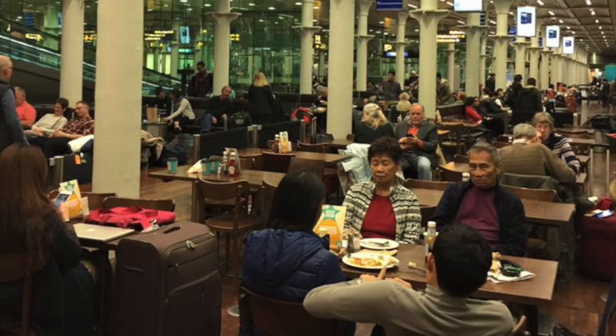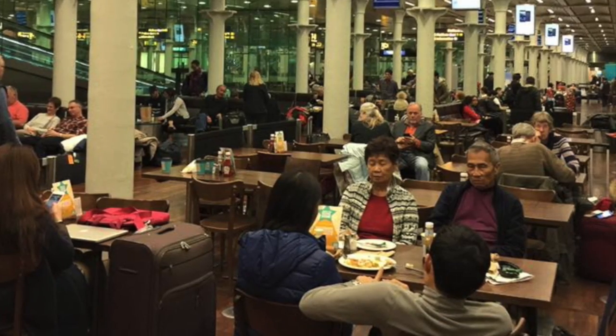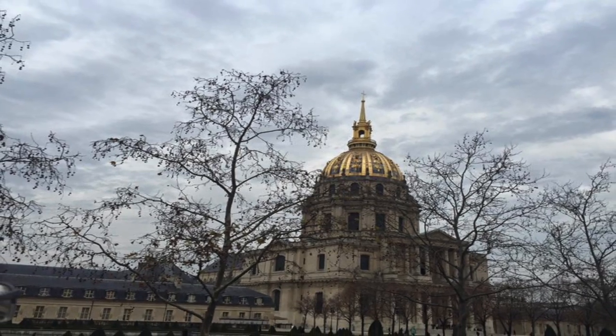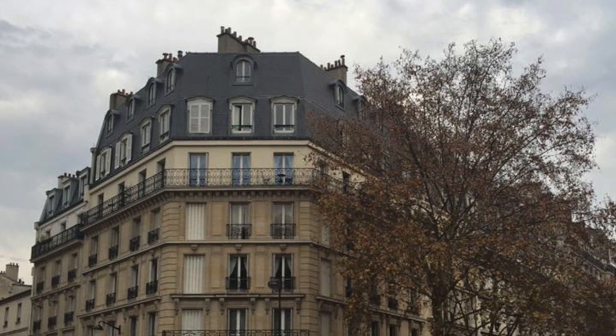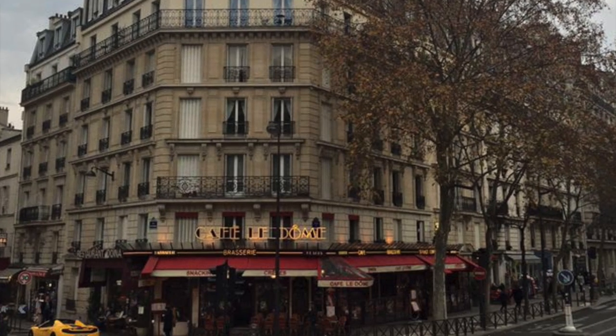This is waiting for the Eurostar. So we had just gotten into London the day before, stayed at a hostel, and that is waiting in the St. Pancras station, and beautiful station. Here we are getting ready to embark on our amazing Europe trip.